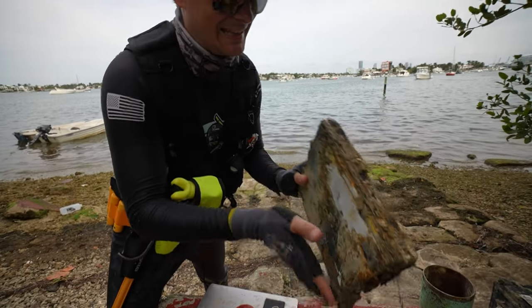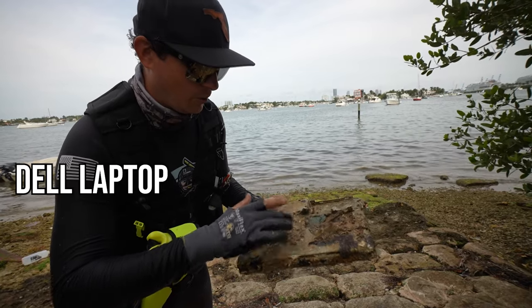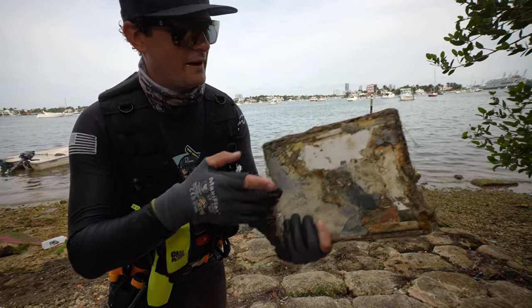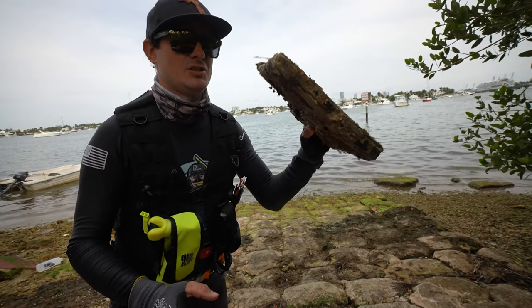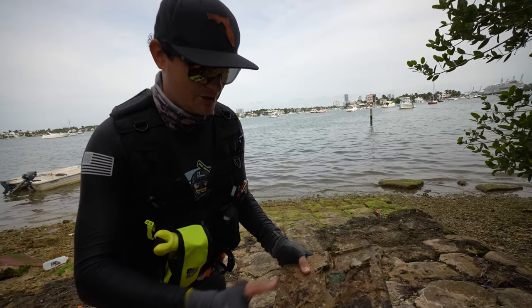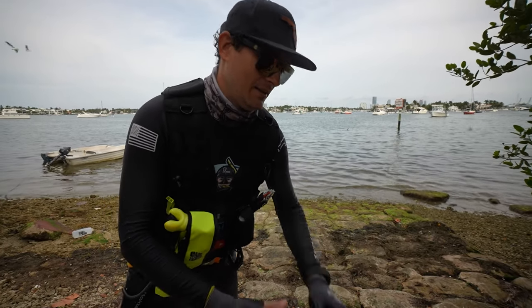We also found this laptop, two laptops in one day, but this looks like a really old Dell laptop or something. And it's been in the water for a long time because the battery's exploded, all the circuits are completely fried in it. This thing is just total junk and it's a big thick brick at this point, but pretty funny that we found two laptops in one day.